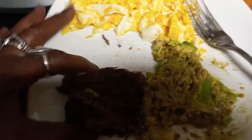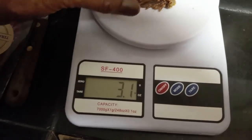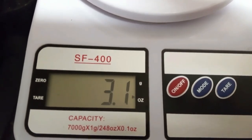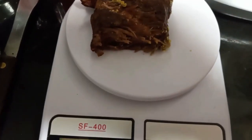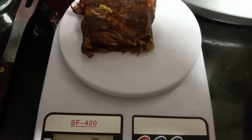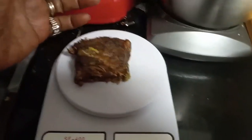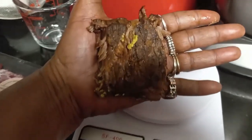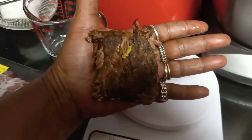I'm going to go ahead and weigh this. Oops. And I'm using ounces. 3.1 ounces is what this weighs. And this is basically the size of my palm. So you do want a piece of meat that's about the size of the palm of your hand. Let me see if I can show you. This is just so you can get an idea. And that's 3 ounces.